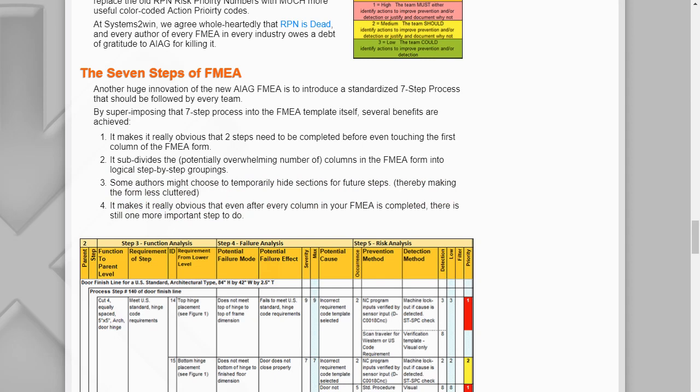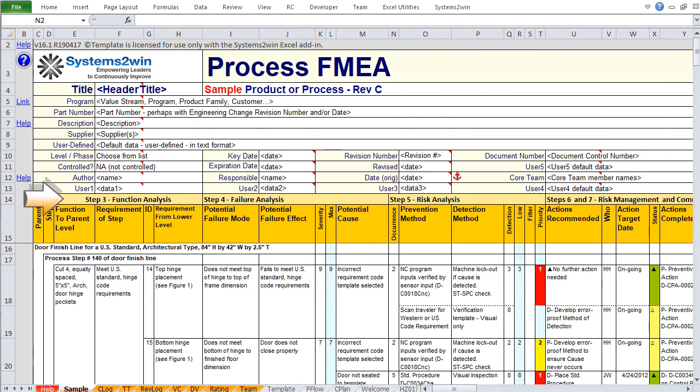Back on our website, we honor the AIAG for its second major innovation of 2019, and that is the 7 steps of FMEA. By superimposing the 7 steps right there on the FMEA form itself, we accomplish several things. First, it becomes unavoidably obvious that the form itself starts with step number 2. So there must be something that the team was supposed to be doing before they touch that leftmost column.